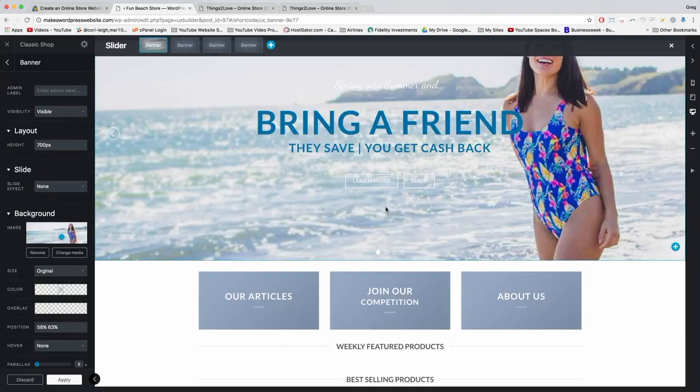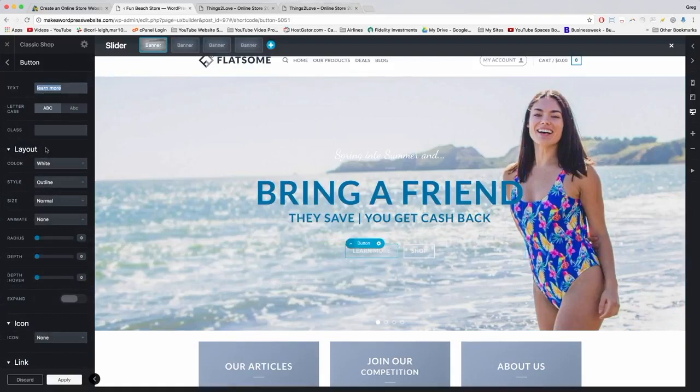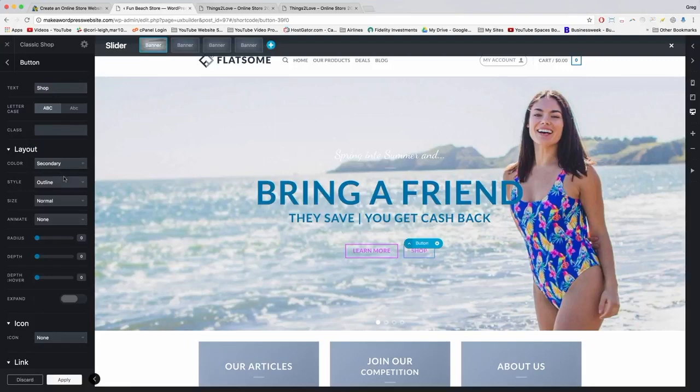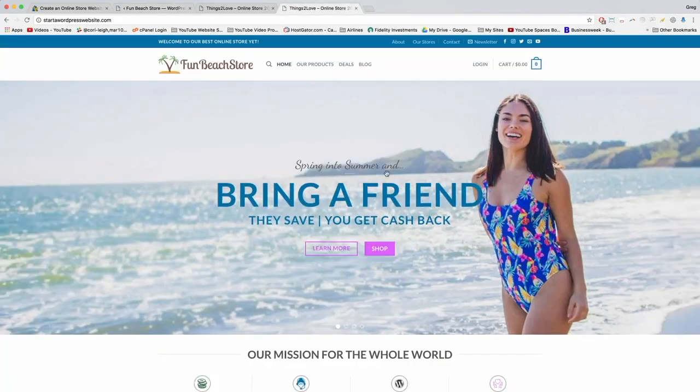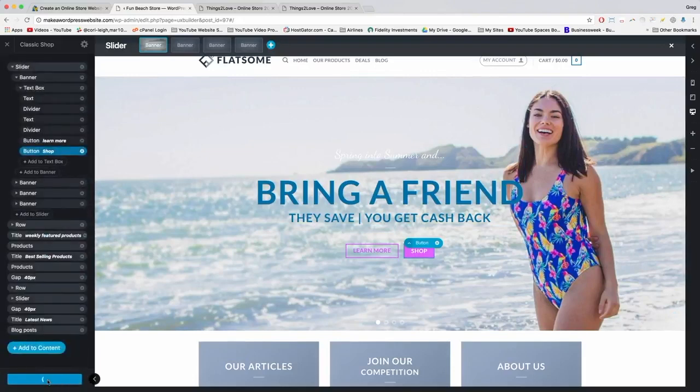To change the button colors, it's a lot easier than you might think. We can just click on one of them, like learn more. And then in the button styles on the left, scroll down to color and choose secondary because we want that nice bright pink. And we'll leave this button style on outline. Now we can click shop and change that button color to secondary, but we'll change the style to default. And that'll give us that contrast between the two buttons so that maybe someone will like clicking the learn more or the shop more, depending on how the buttons feel to them. All right, now let's simply apply and update. And you've created your very first image slider banner in Flatsome's UX Builder. Strong work. So let's move to the next banner by just clicking the right arrow in our editor.